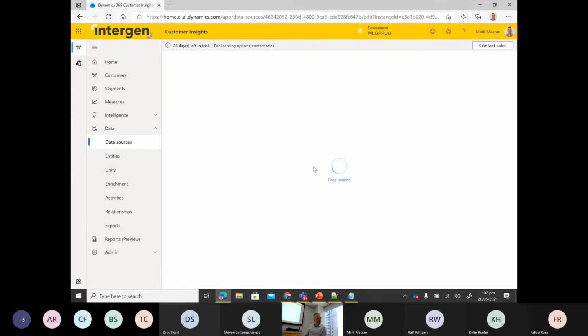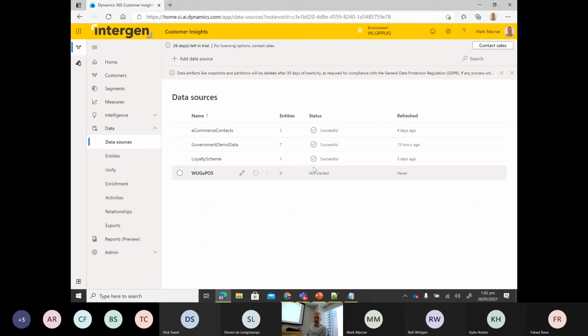So how often does it refresh the data? I think it's continuous in the background, but I believe you can set a time frame as well. Okay, so you can either have it continuous or on a timer. But I'm not 100% sure on that.